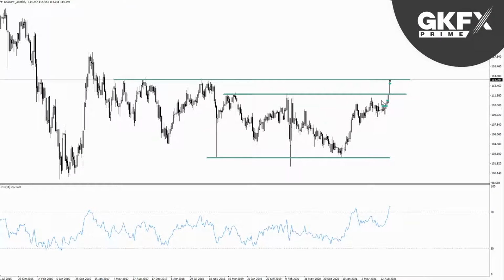But the momentum is strong. I wouldn't be looking to necessarily sell this market. We are at resistance, obviously, and selling at resistance makes some sense, but the market looks bullish to me.